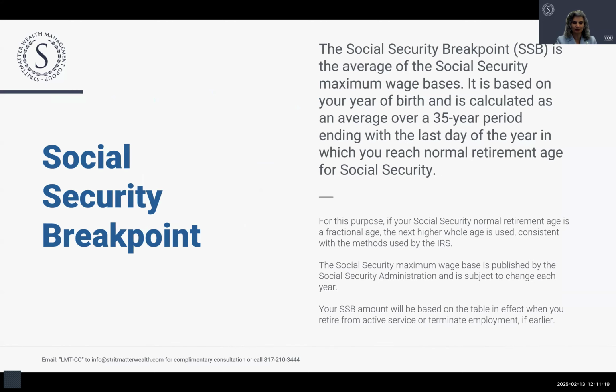And then the Social Security breakpoint. Social Security breakpoint is based on the maximum wage basis for Social Security. This is published every year, and this year it's around 167,000, I believe. That's the amount of money that you pay Social Security tax on. Any amount earned over that amount, you don't pay the Social Security tax on. And this changes every year. So this looks at your year of birth and is calculated as an average over a 35-year period, ending with the last day of the year in which you reach your normal retirement age for Social Security. And these are published by the IRS, so you can look this up.